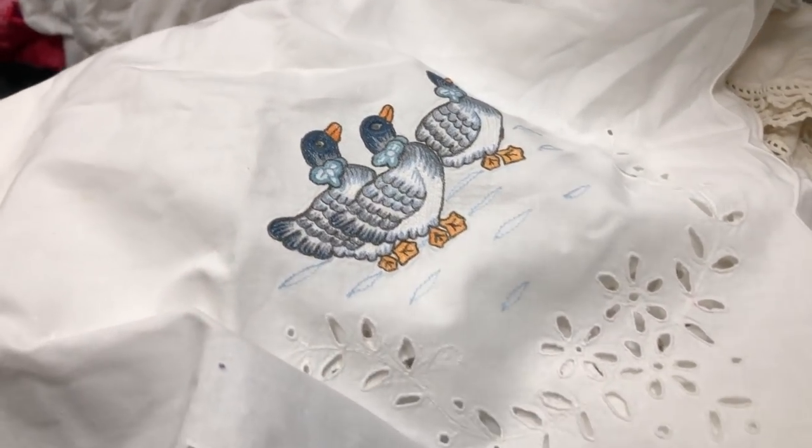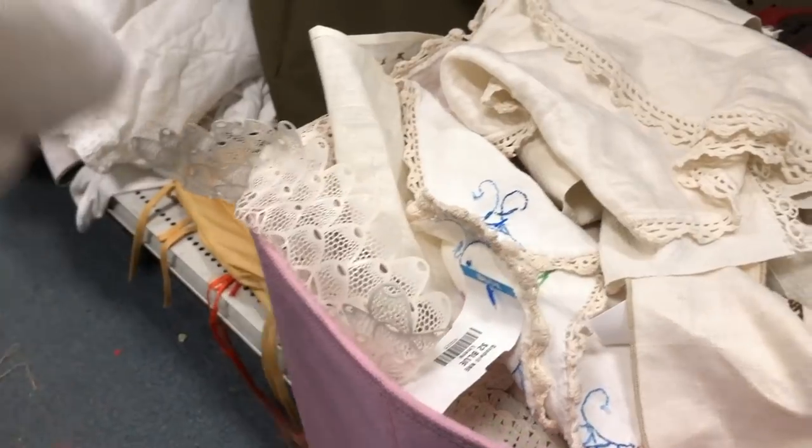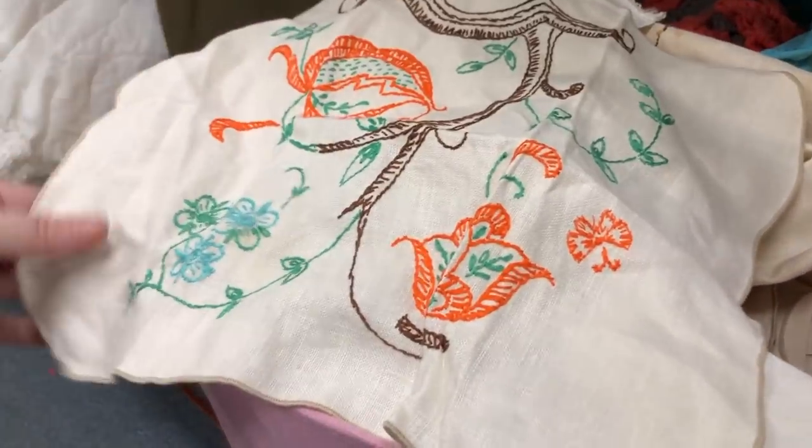It's a little sad to think about. But yeah, I thought they were super cute. This one with the little ducks on it was precious. And yeah, so go ahead and look through those there while I'm sifting through them.